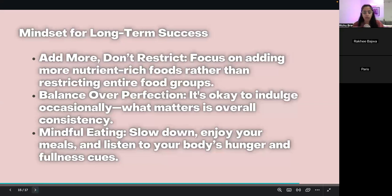And again, when we're thinking about having that long-term success, you want to make sure that you're not restricting, as that's the thing that I think some people think that they have to do, is try not to eat basically. But I think if you track, you'll find that you've got the flexibility to make it work.